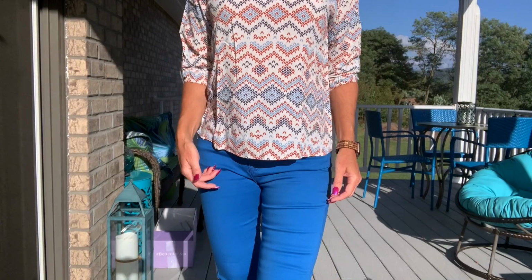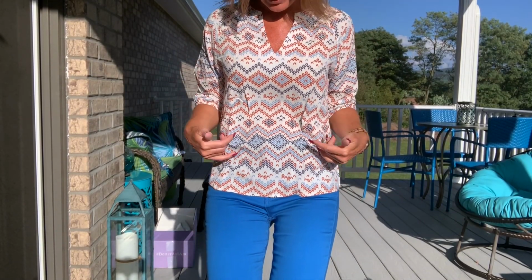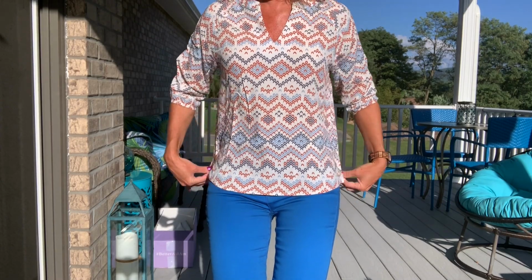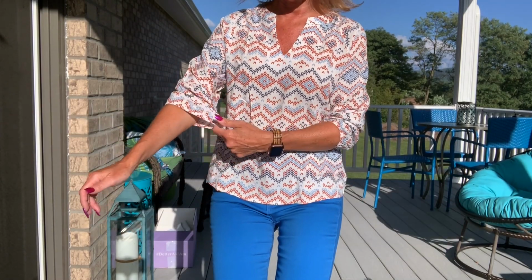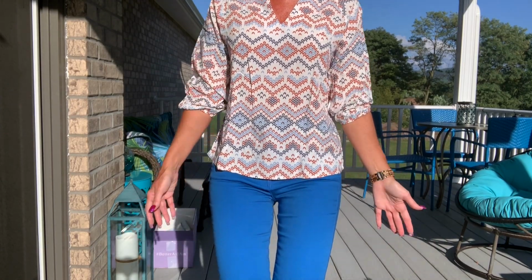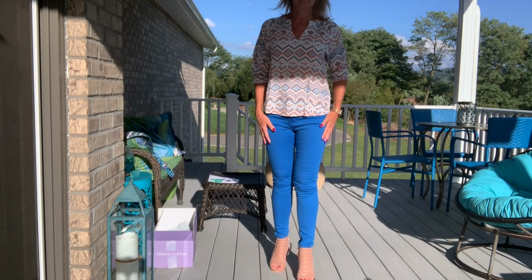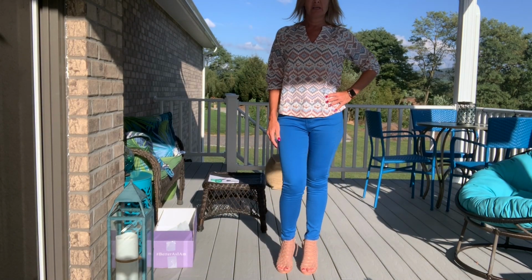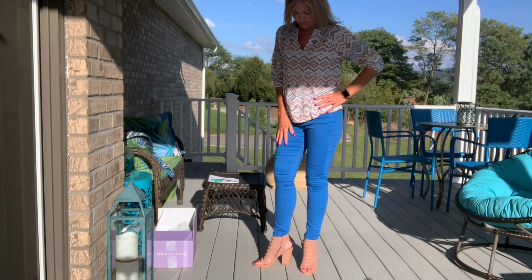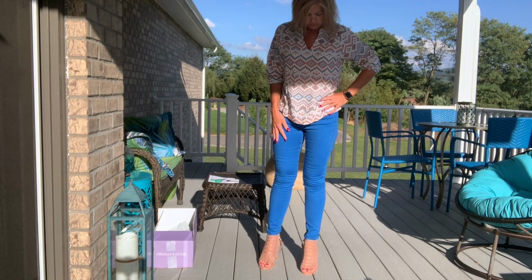Next up is the top with the little notch collar and the pretty blue and rust colored pattern here. It does have elastic at the arm, and it is 3/4 sleeve. And then I put it on with the blue Umgee jeans, and I kept my little sandal booty, I'll call this a crossover shoe, on.